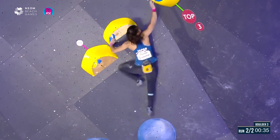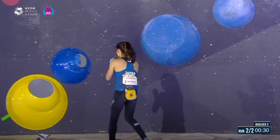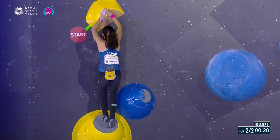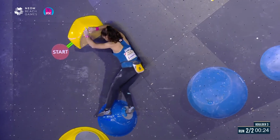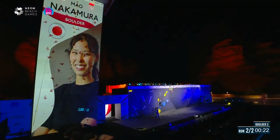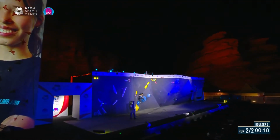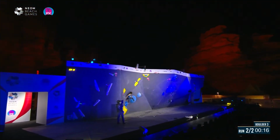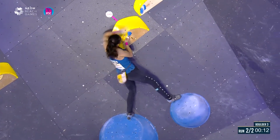Right, onto the crimps. Eyes up the last hold, and again low on this. Thirty seconds, going again. Oh, she keeps going. I think it might have been smart to perhaps not climb, to be honest, with 20 seconds, but we'll see. 18 seconds. Maybe she's got time. Come on, 14, 12.